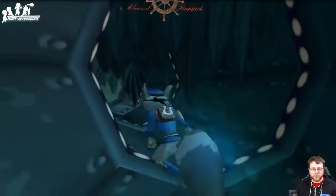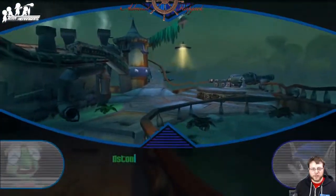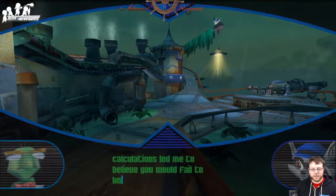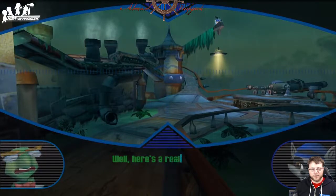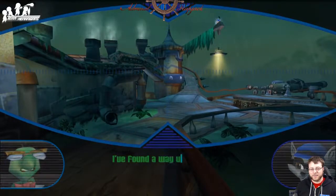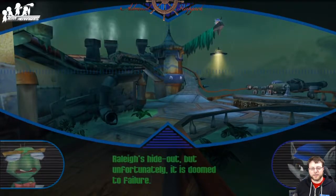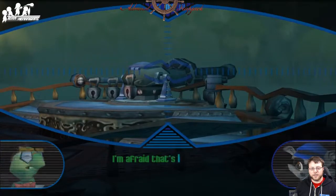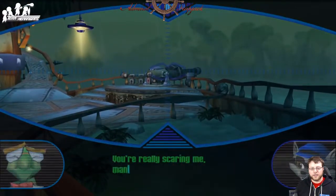Into the belly of the beast. Astonishing! All my calculations led me to believe you had failed to knock out that generator. Never was good at math. Well, here's a real test for you. I found a way up to Raleigh's hideout, but unfortunately, it is doomed to failure. You're not gonna tell me I have to shoot myself out of that cannon. I'm afraid that's the only way. Now you're talking. You're really scaring me, man.